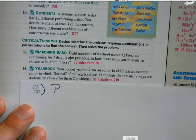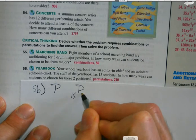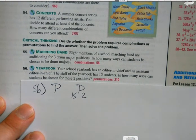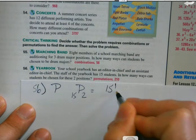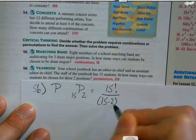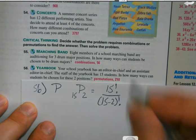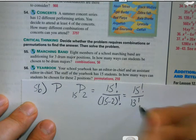Now, this one, again, I've got options, but for some of you, it's probably a good idea to stick with the 15 choose 2, instead of just doing 15 times 14, which is what you're going to see happen here in a minute. Because remember, with permutations, I'm still going to subtract my two values, but instead of like with combinations where I then add the extra one in, I don't here. So right now I have 15 factorial over 13 factorial.